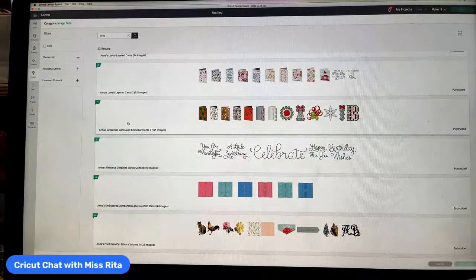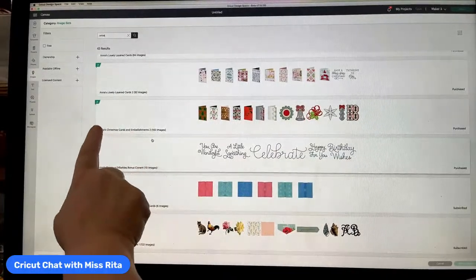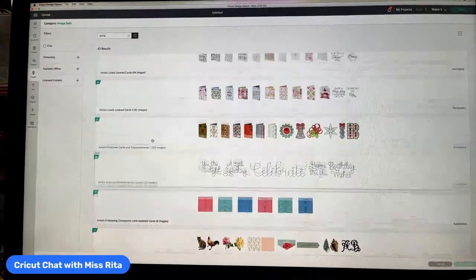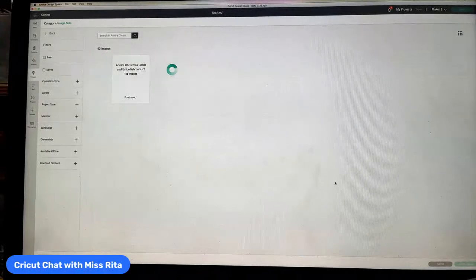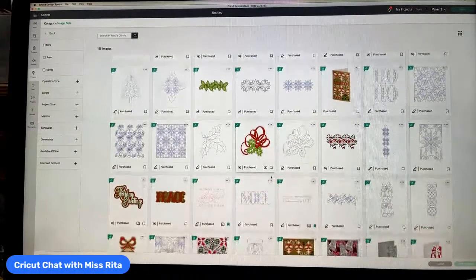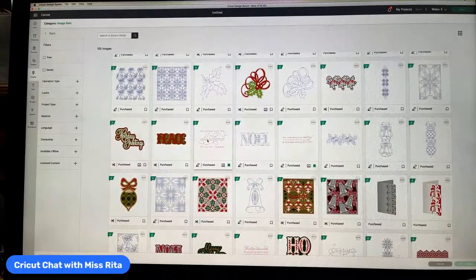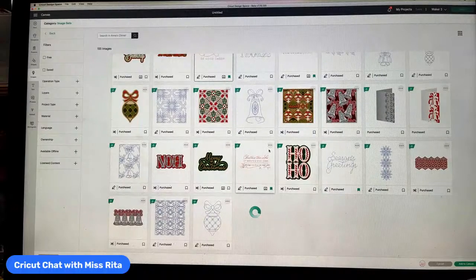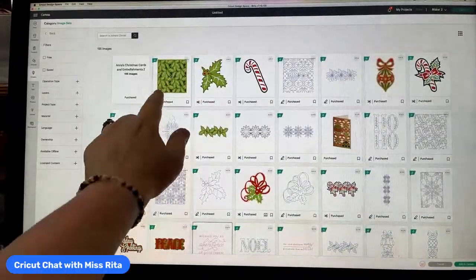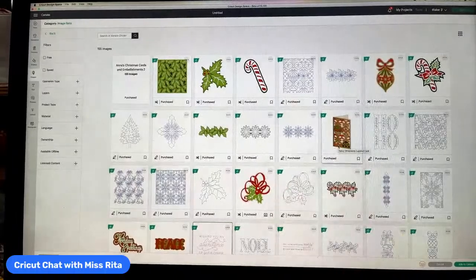Today we're going to go to this one here. It's called Anna's Christmas Cards and Embellishments 2. There's two of them, and so we're going to go here. Now, these cards are lovely. They're layered cards and just beautiful. You also get a bunch of other stuff, such as here's a sentiment that we're going to use. So let's grab that. But you'll notice that there are a number of these cards, and they're layered, and they're beautiful. They also have them in a square version. So here's the square version, and then look, there's the card.